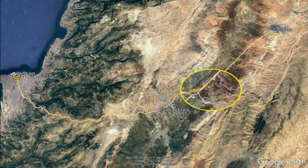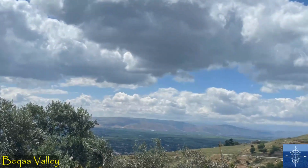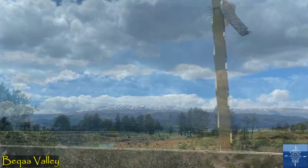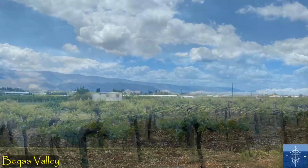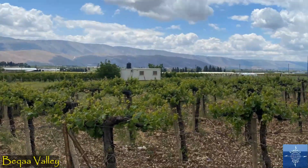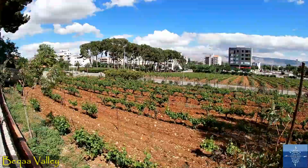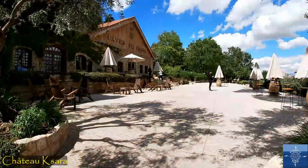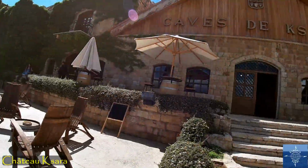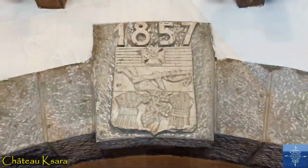Baalbec lies within the Bekaa Valley, Lebanon's most fertile and important farming region. Not surprisingly, it's also the country's biggest wine region. Winemaking in Lebanon goes back 6,000 years, but the modern industry dates from the 19th century. We visited Chateau Ksara, Lebanon's oldest continuous operating winery and the largest.